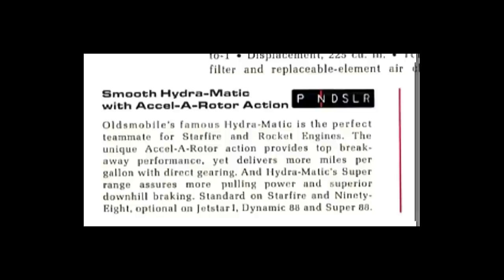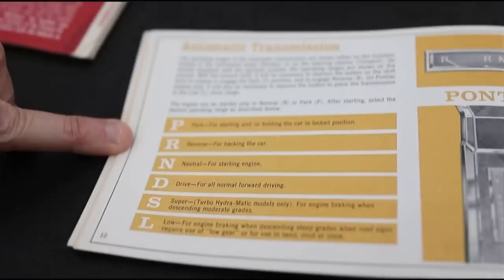So, 1964, the Turbo Hydramatic comes out. In the comment section, I've been corrected a bunch of times that S stands for second, and it generally does stand for second, but for the Turbo Hydramatic, for whatever reason, GM wanted it to stand for super. So take a look at this advertisement. It says super range. In this owner's manual, it says super range for Turbo Hydramatic.